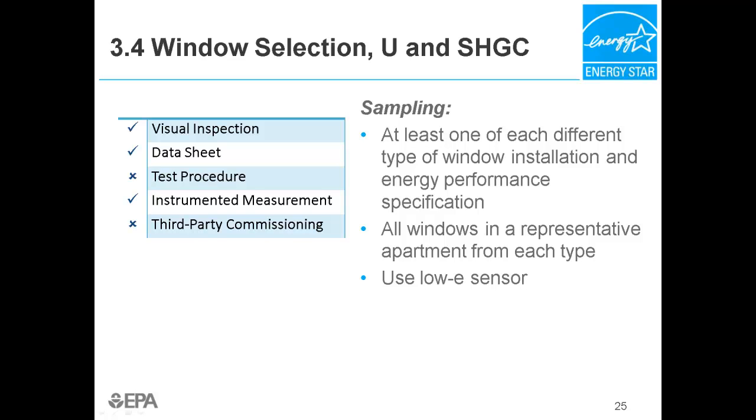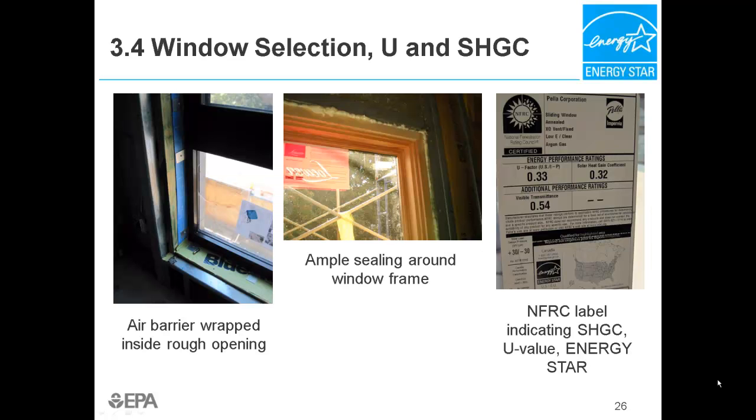The mock-up will give you an opportunity to resolve any issues with fit, operation, or effective connections to the weather and air barrier. Plan your visit for a point at which you'll be able to inspect windows at a few progress points, installed in the rough opening but unsealed, and later when installed and sealed to the rough opening. Pay attention to how the window is sealed to the rough opening and how the air barrier is kept continuous at that point. Consider using a smoke pencil to confirm sufficient air sealing.